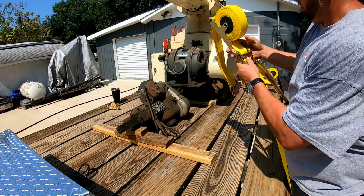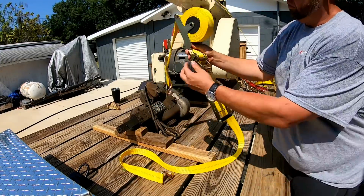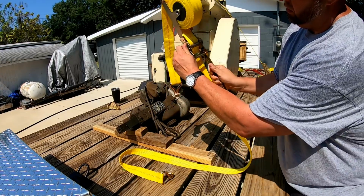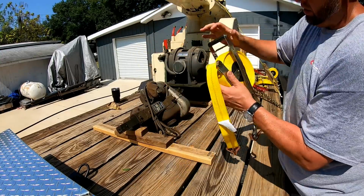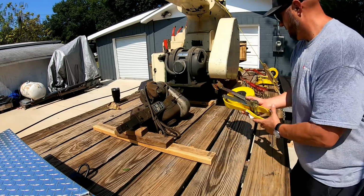You'll take it, let's get it up here. See this little thing that looks like a wing nut right there. Take that, turn it in line, and it just spools itself right back up. Turn the handle back over and lock it in, and you're in business.